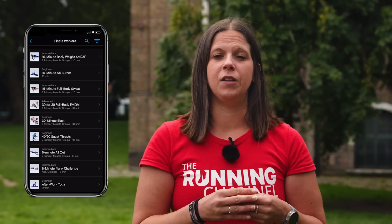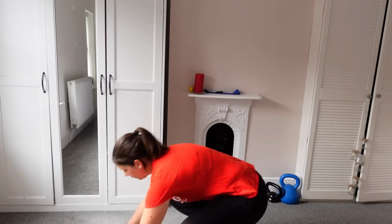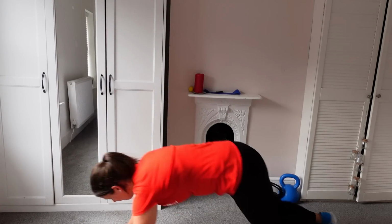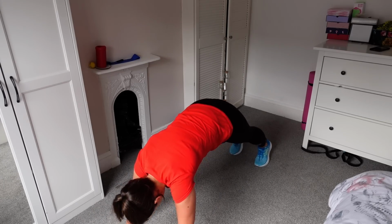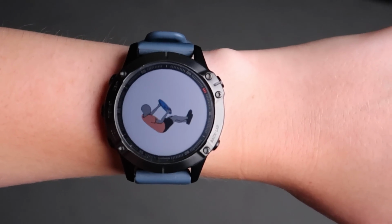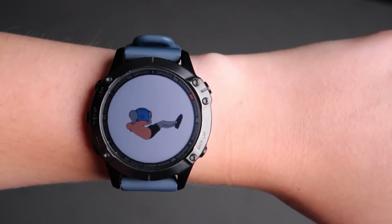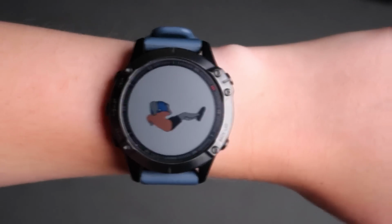And each of the elements of the workout has an animated video to show you how to do each exercise, as well as written step-by-step instructions. It includes exercises like prisoner squats, burpees, and cross-body mountain climbers. They are tough. If you're anything like me and get a bit stumped when you get to the gym with the intention to do a strength and conditioning workout but don't know where to start, these workouts guide you through every single step.